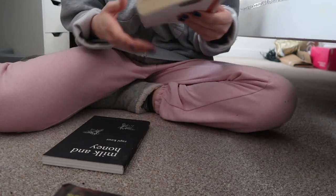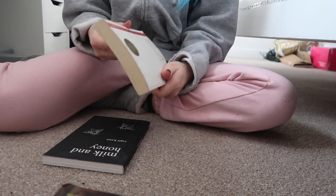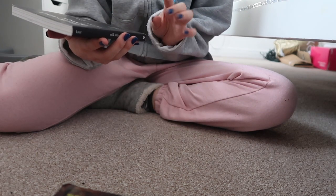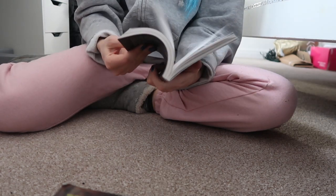I'm also going to hang on to The Life-Changing Magic of Tidying by Marie Kondo. And then this Milk and Honey by Rupi Kaur, I want to say. I'm not really that into poetry, so I don't really need to have it.